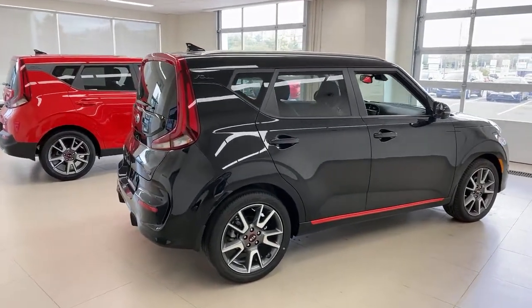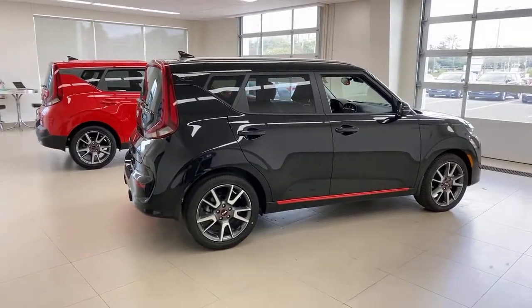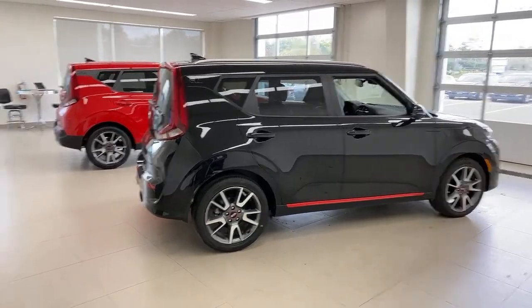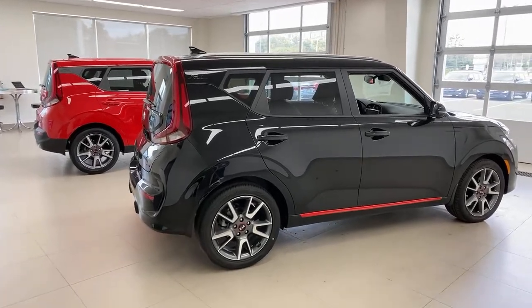Real quick, if we're going to talk Seltos, same engine, same transmission in the Seltos and these cars. Now, in Canada, we can't get a turbo engine in the Soul. You can get a turbo engine in the Seltos. So that's going to pop you up to a different price point. But just so we know, that's where we're at.